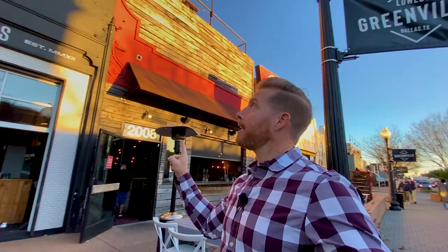And over there, you got some clothing shops, some more restaurants and bars, but we're gonna go in right here at HG, and you can see up top, they've got the restaurant and whole bar up there. And so we'll go check that out too. But anyways, just wanted to get you an idea of Greenville Avenue.